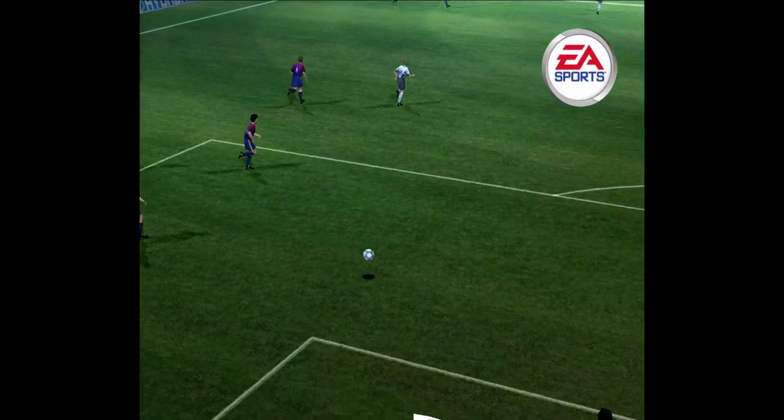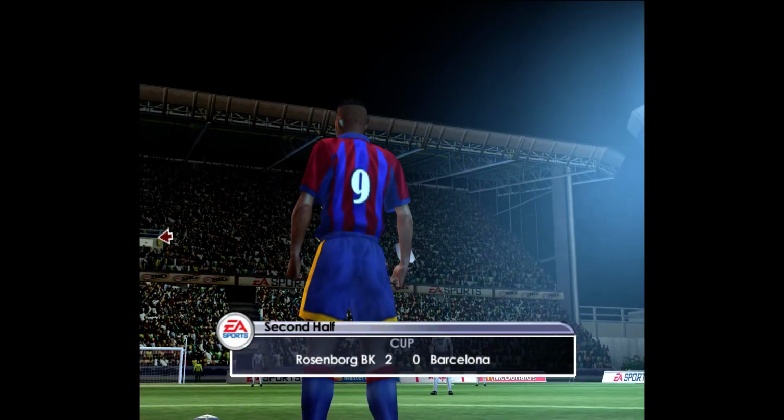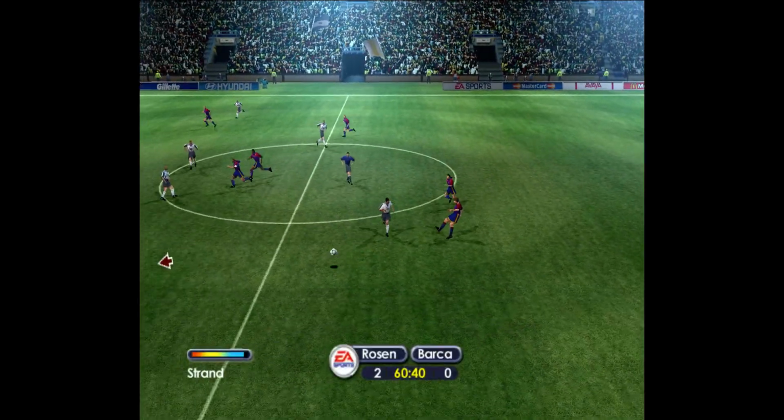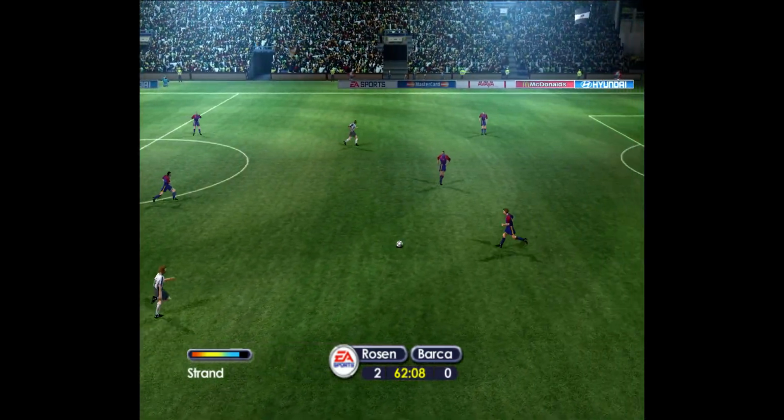Another chance to take a look at that. The home crowd can't get enough of this. They're further in front and it's now 2-0 here. Takes advantage of the unclaimed ball.